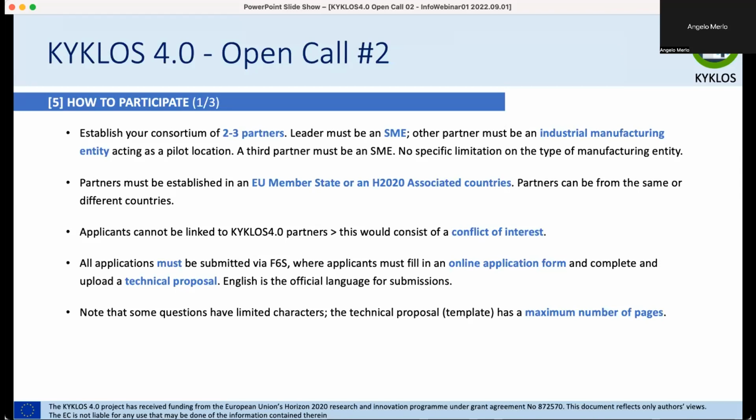Some other notes: keep in mind that the actual form on the F6S platform has some questions with limited characters, so keep that in mind when you're developing. And there is a technical proposal, which I think is Annex 2.1. There's a maximum number of pages, 10, that must be respected when you're developing your proposal.